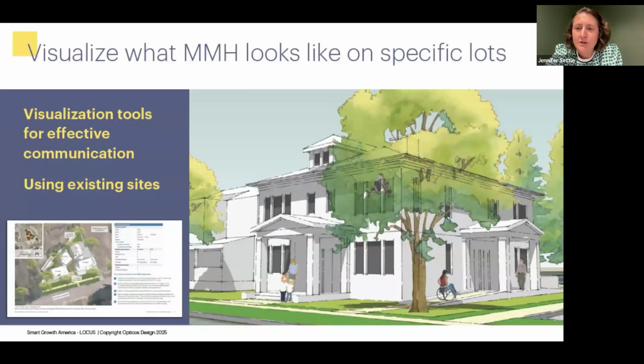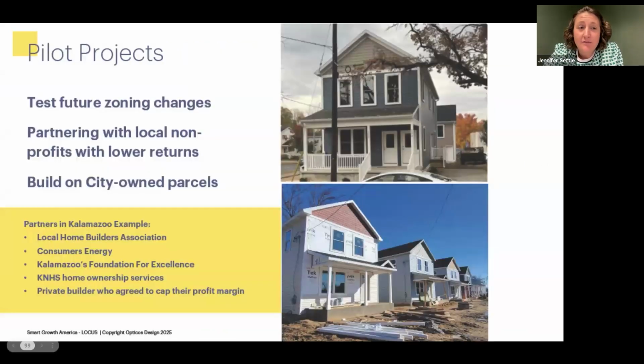Visualizing what middle housing can look like is really key. We've talked about this a lot: identifying areas in your community where maybe there are city-owned parcels that you could use to demonstrate what it looks like and take some of that fear away, but also develop an understanding of what that capacity might be. Next. Those city-owned parcels are also great candidates for pilot projects that could help test future zoning changes, or provide the opportunity to partner with local nonprofits and build on city-owned land.